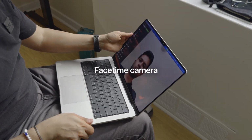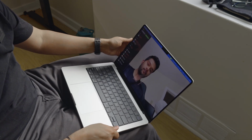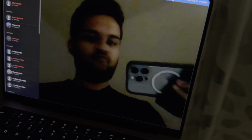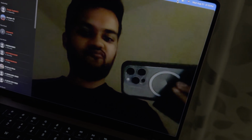So talking about that camera inside the notch, it is a full HD FaceTime camera that offers brilliant performance in bright light. But if you decide to work or video call people in dark spaces or in dark environments, just be ready to give up on the quality a little. You can be the judge for yourself.